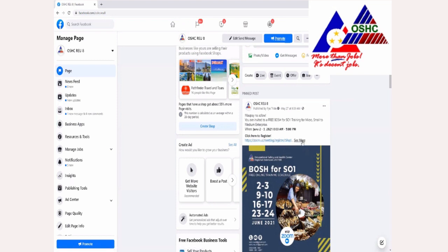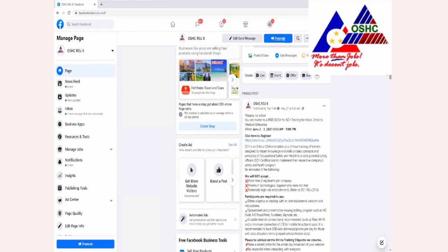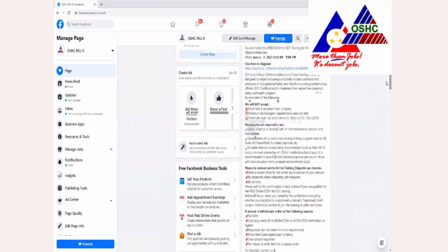So let's check what other criteria are required for you to be able to join the training. So Safety Officer 1 or SO1 is an 8-hour OSH orientation plus 2-hour training of trainers designed to impart knowledge and skills on basic concepts and principles of occupational safety and health to enable potential safety officers to get SO1 certification and implement their respective company's safety and health program.